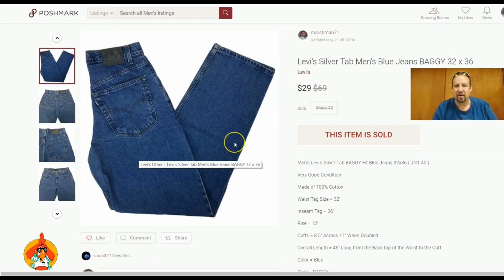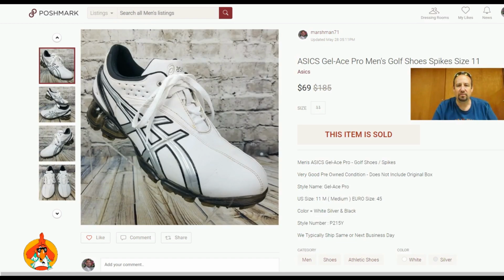These here are just a pair of Levi silver tabs. I think I got these for around $3. That's about my price point where I like to be on jeans, $3 and under. I got $29 out of those. We'll see on buyer paid shipping. I'm super happy with that sale.